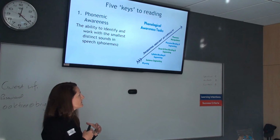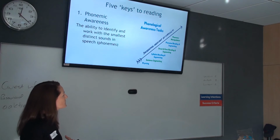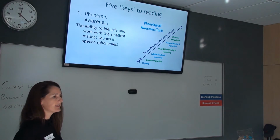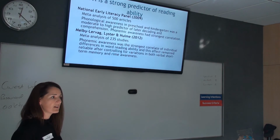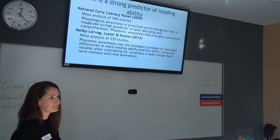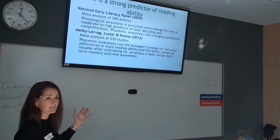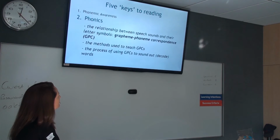Phonemic awareness is part of a broader set of skills called phonological awareness, but it is the most sophisticated component or element of phonological awareness. Children who struggle with phonemic awareness tend to struggle with reading. There's a question around correlation and causation there, but we do know that children who struggle with phonemic awareness are very likely to struggle with learning how to read. And there's an enormous amount of studies showing that correlation.